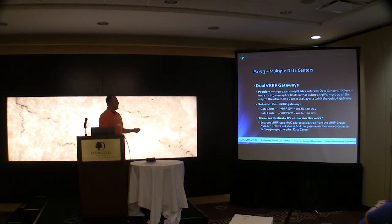And so if your latency is 50 milliseconds normally between the data centers, when you do that tromboning through the data centers, it doubles and goes to 100 milliseconds. So it's very, very bad. Cisco actually figured out how to do this quite nicely. You can actually do dual VRRP gateways, and that IP is actually wrong. That should be .1, not .2.